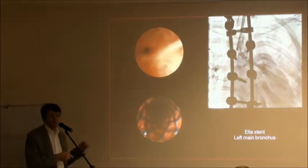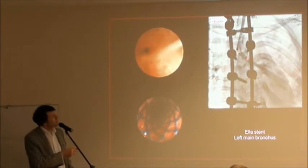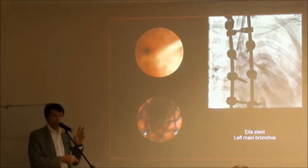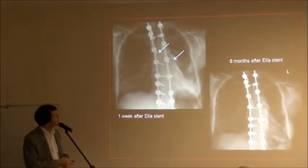Now I will discuss the technique we use, because we can't put these under apnea or under a held breath. We have to actually have lots of time to put them in the airway. And we will use a laryngeal mask, which is a very good way to have lots of time to put them in the exact place.